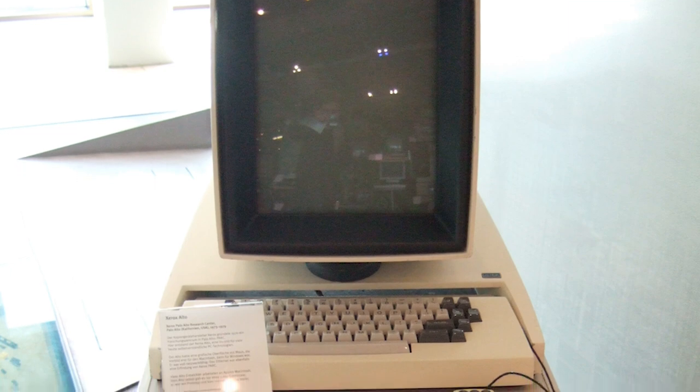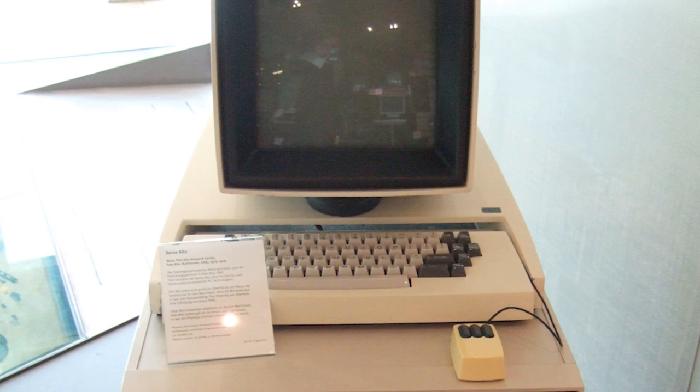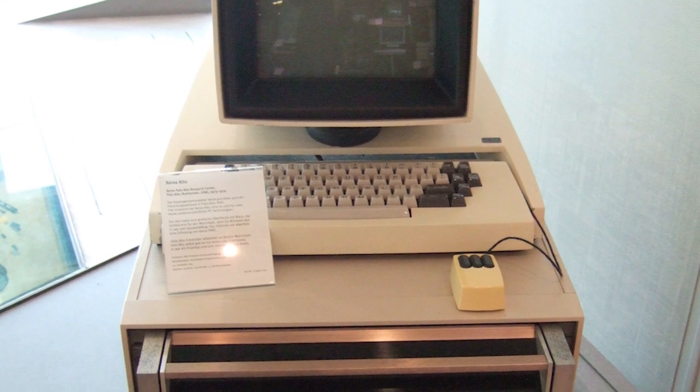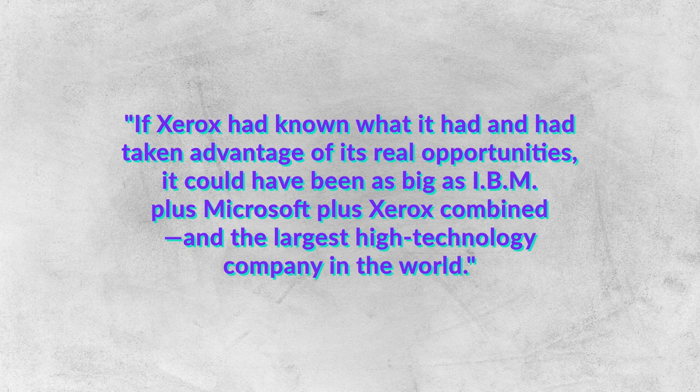As it turned out, Xerox was doing something with the device and had been selling the Xerox Alto along with the trackball mouse since 1973 and would later package it with the Xerox 8010 released in 1981. However, higher ups in the company didn't seem to properly appreciate how innovative their system was. As Jobs would later note, if Xerox had known what it had and had taken advantage of its real opportunities, it could have been as big as IBM, plus Microsoft, plus Xerox combined, and the largest high-technology company in the world.